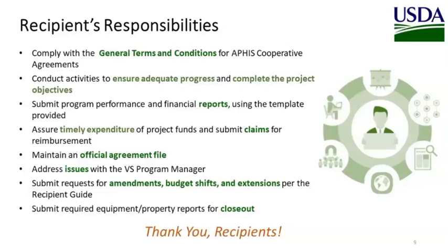Your responsibilities also include submitting written requests when you need to make amendments, budget shifts, or other changes. And at the end of your performance period, you'll be submitting equipment and property records during the closeout. So we thank you for your attention to this. We're going to cover these responsibilities today. And I also want to end my little introduction section by saying that we're here to help you.